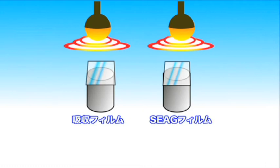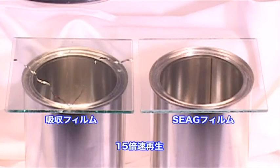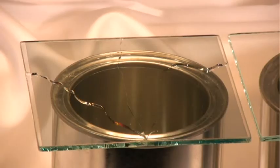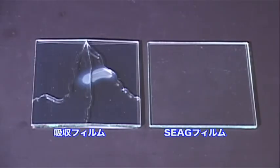On the right side, there is a piece of glass coating with SEAG film. And on the left side is a piece of glass coating with absorptive film. Expose both of them under intense light. Just a few minutes later, as you can see, contrary to the SEAG film, the absorptive film occurs hot tearing. SEAG film's colorless and metal-free material nature does not absorb or store any heat, and as a result, hot tearing does not happen to it.